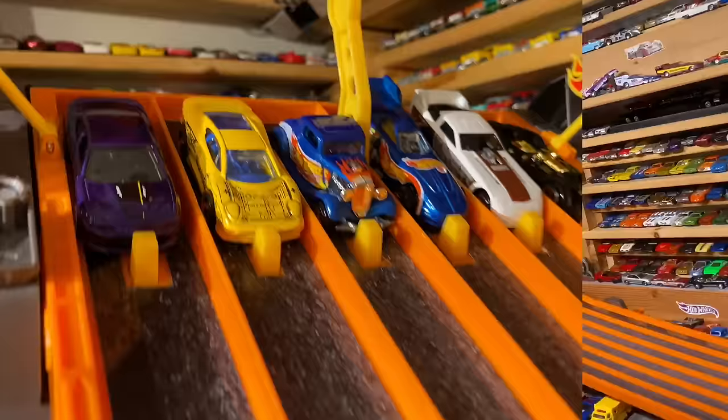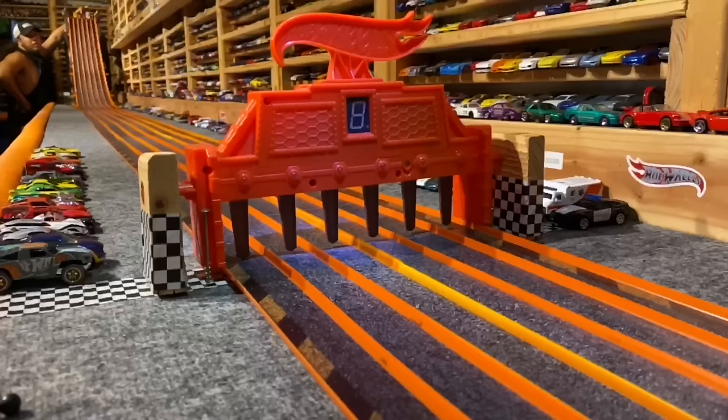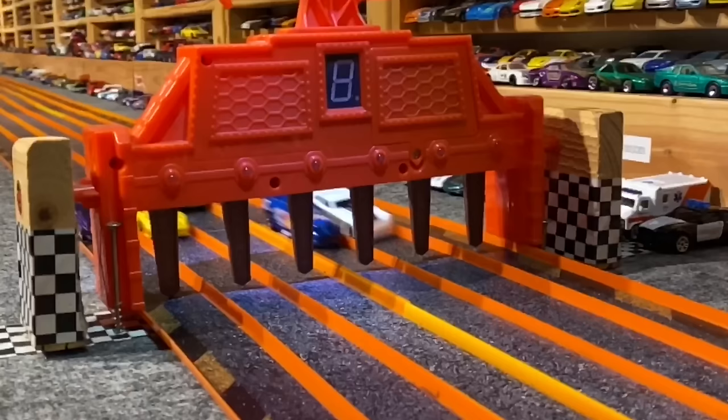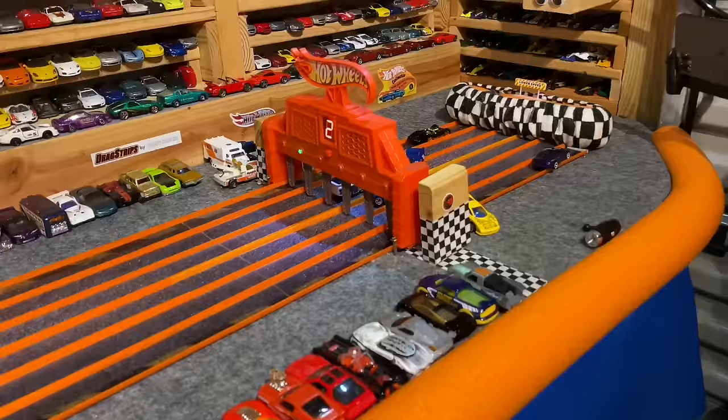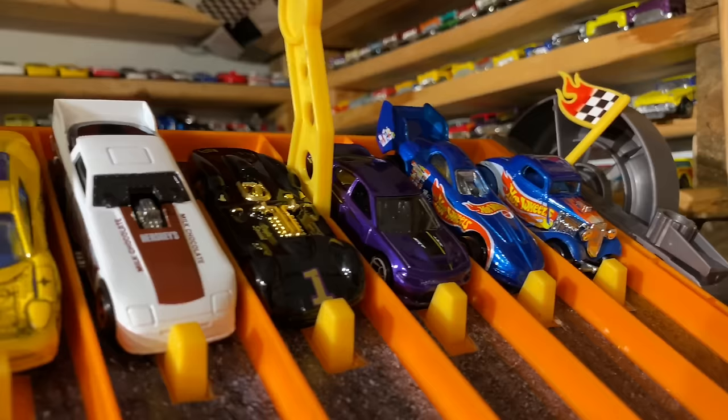Marks, get set, go. It's a good start. Hershey's came back on him. Wow, I don't know about that one. But the finish line is spoken. All right, one apiece for the Hershey Funny Car and the Firebird Funny Car.